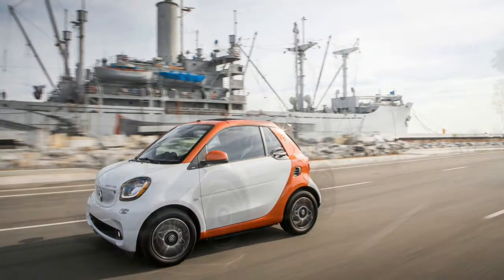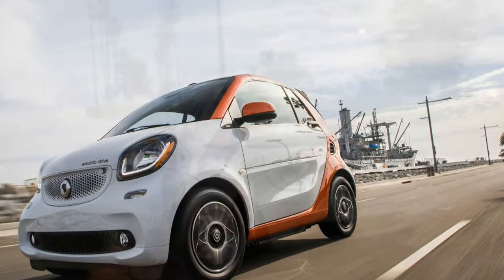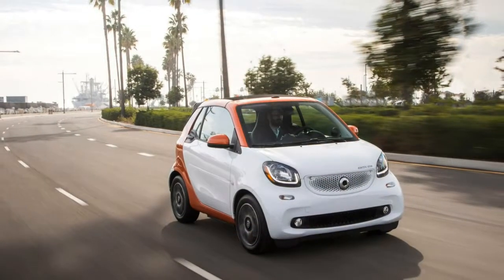But with sales, a pint-sized range and cargo area, maybe the drop-top Smart is the enticement the company needs to survive inside the U.S. market.